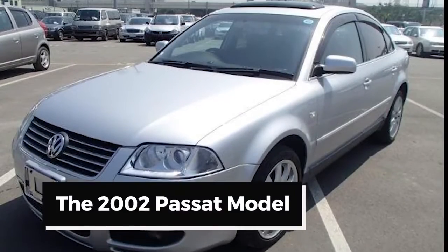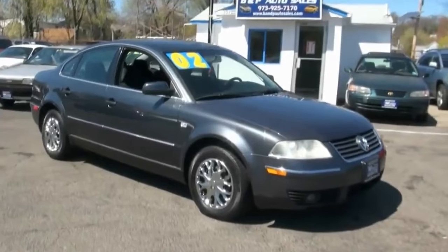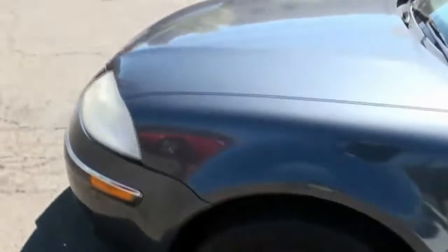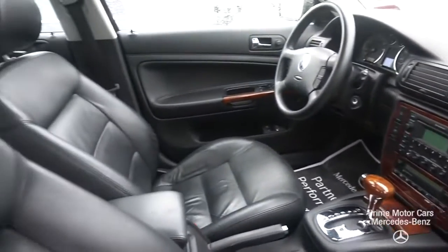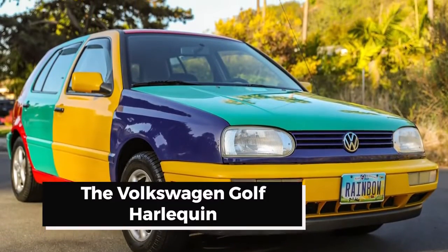Third, the 2002 Passat model. If there are two things that don't go well together, it's fancy and cheap, which is pretty much how most people summarize the 2002 Passat model. At first glance, the car looks pretty fancy, but when you get a closer look, you can see it has a cheap build. The only thing this car has going for it is it's nice to look at. Apart from that, it chugs gas like water, scratches easily, both on the inside and the outside, constantly needs realignments, and is just plain slow. Thanks, but no thanks.